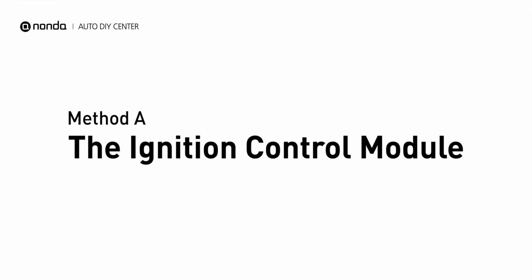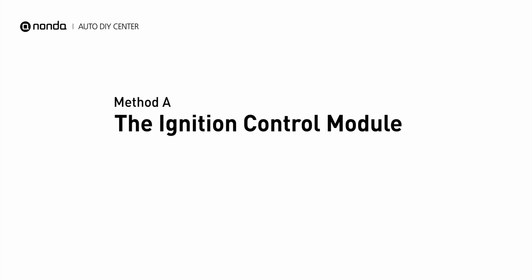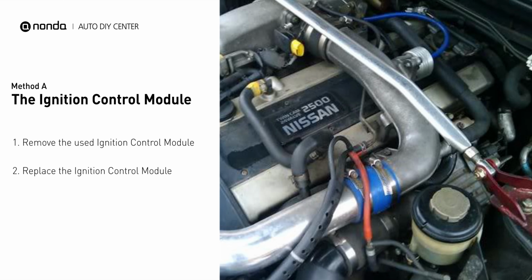Here is one of the most practical solutions to fix Acura's P1352 error code. Method A, the ignition control module. The location of the ignition module depends on where the vehicle was manufactured. In a domestic model, the module sits on, inside, or near the distributor housing. Foreign models will hide their igniter within the vehicle's firewall or wheel well.